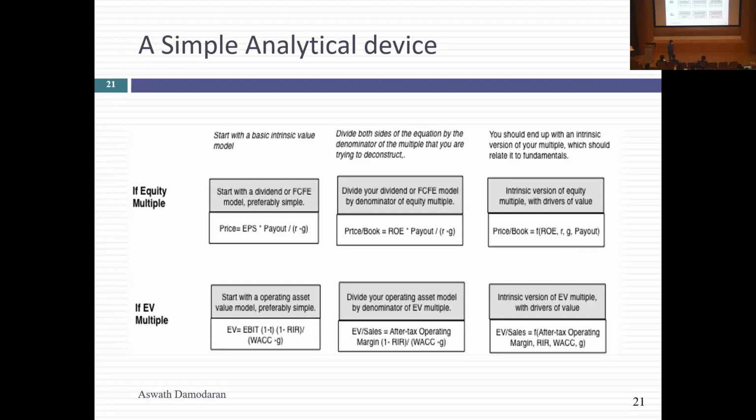To see what I'm going to do, think about the two types of multiples you have. You have equity multiples like PE ratio and price to book, and enterprise value multiples, EV to EBITDA, EV to sales, EV to invested capital. Here's the trick. If you have an equity multiple, start with the simplest equity valuation model you can think of. The simplest one I can think of is a stable growth dividend discount model. Why simple? The algebra gets much simpler. We'll talk about what to do if you want to make these models more complicated. So start with a simple equity valuation model.